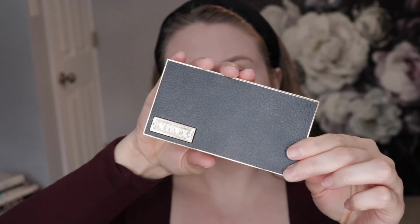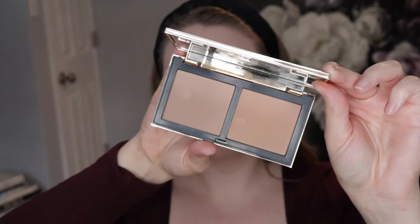This retails for $41 and comes in 4 shades. The website describes the finish as soft satin, and I agree, the finish helps it to look more natural. As you can see, I prefer to apply this with a very large, soft brush. That's typically how I apply most bronzers. It helps to diffuse the pigment because I don't really need a ton of color or a ton of bronze, just a little something to bring life back to my face after applying foundation.